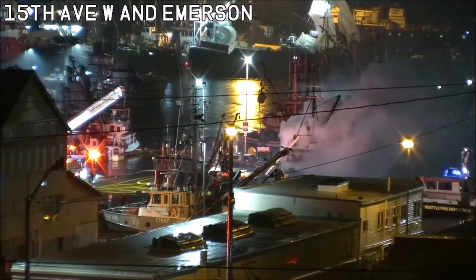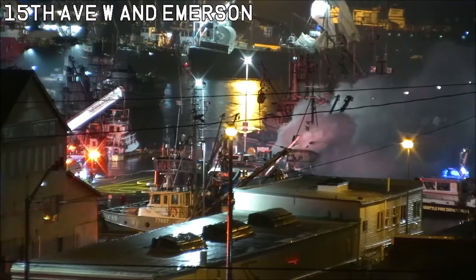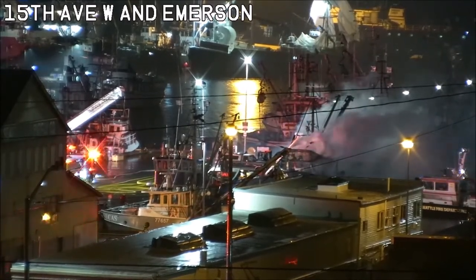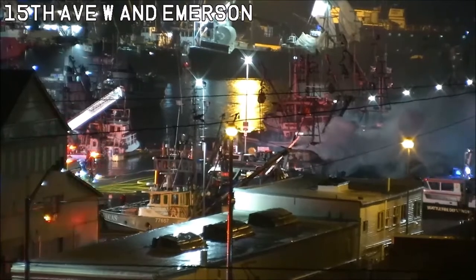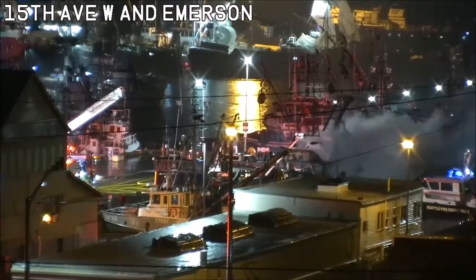Dock division from command. Dock division. Are you going to need any dewatering at this point? How are we doing on stability? I think we're in real good shape stability wise. Command, okay.